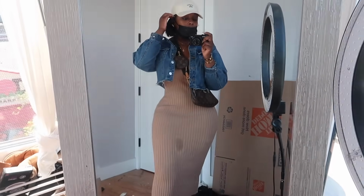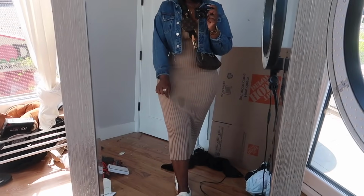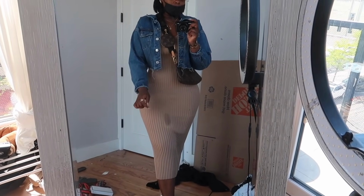So I'm just chilling on that. I got my jewelry on. I did put some press-on nails on. I had one pack of these LA color ones, so I put these on. And yeah, so this is my look. I gotta let this spot dry. I had like a little stain on here, so yeah.